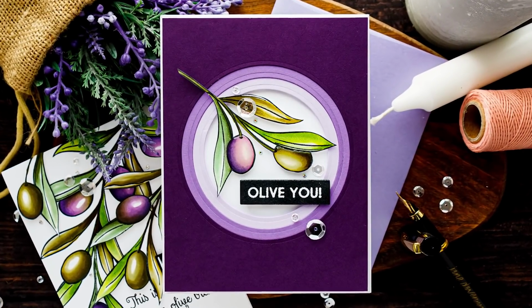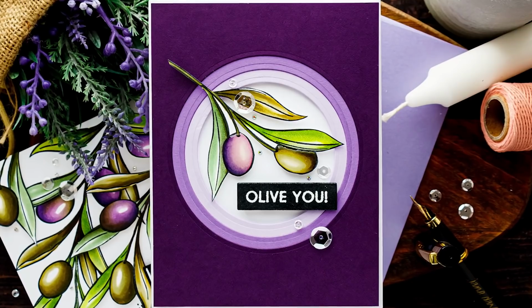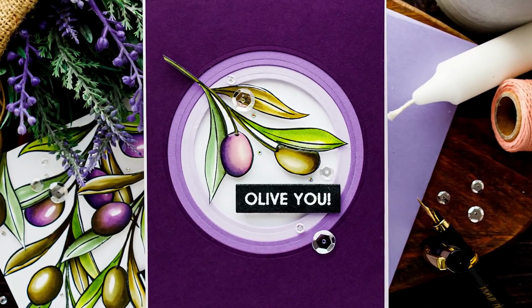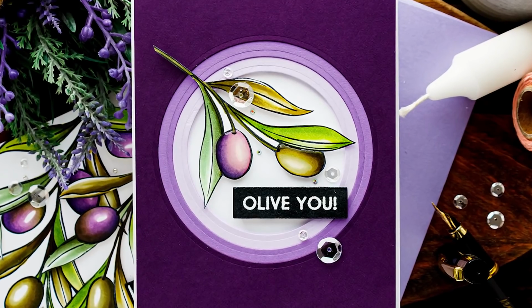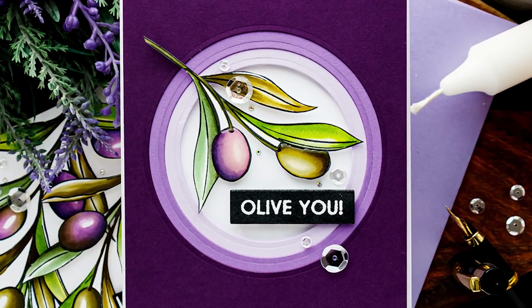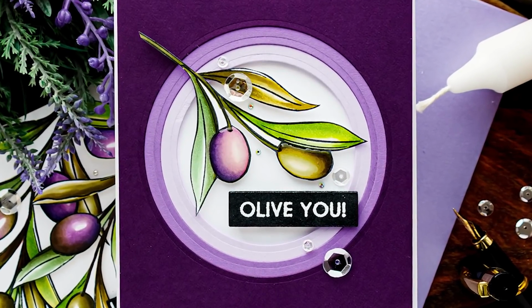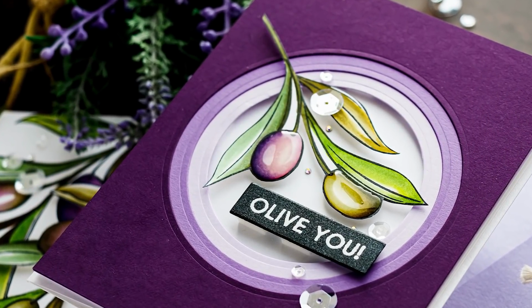Here I used circle dies from my stash. I'm sorry guys, I don't have the exact measurements for these circles for you. You'll just need to pick one that's about 3.5 or 3 3/4 inches wide. That would be the largest circle, and then 2 smaller circles that are about 1/2 inch smaller compared to the largest one you use. I cut panels from purple cardstock.